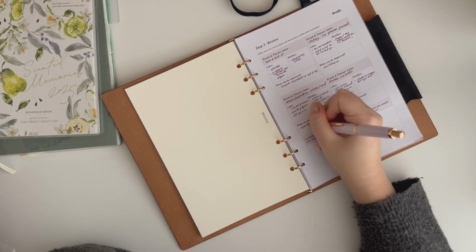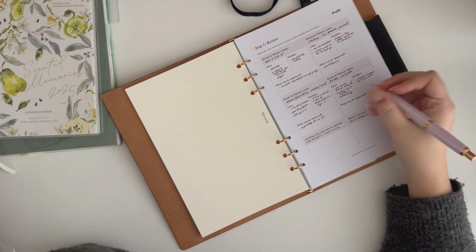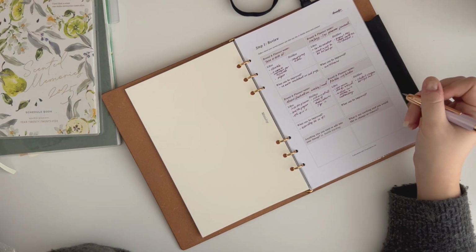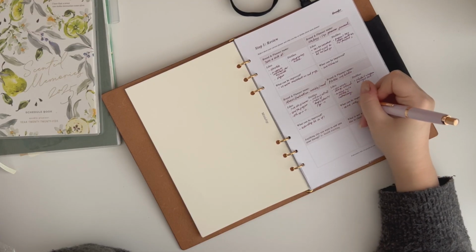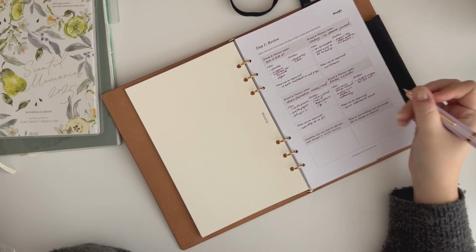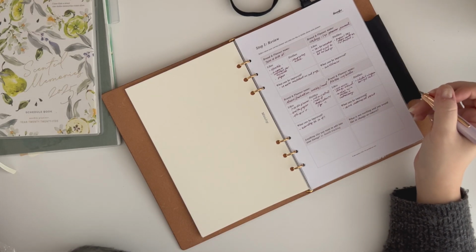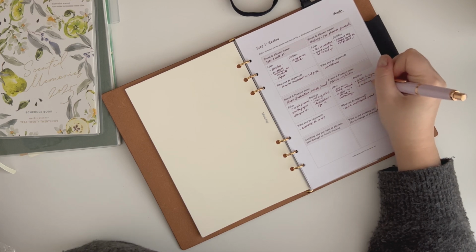Actually be in it. What can be improved? More customized inserts. Do I like the personal size? Sometimes personal size feels very small.